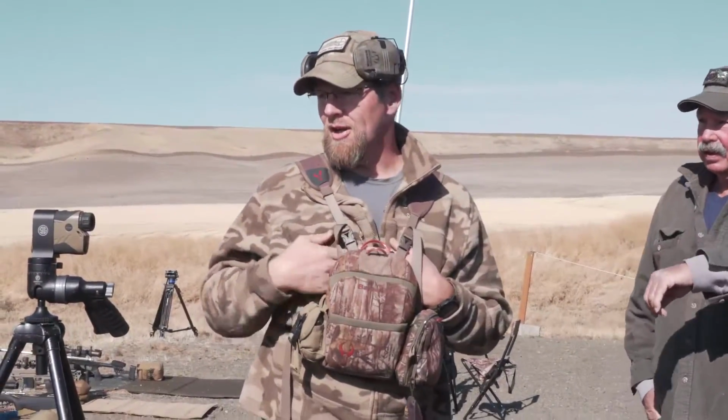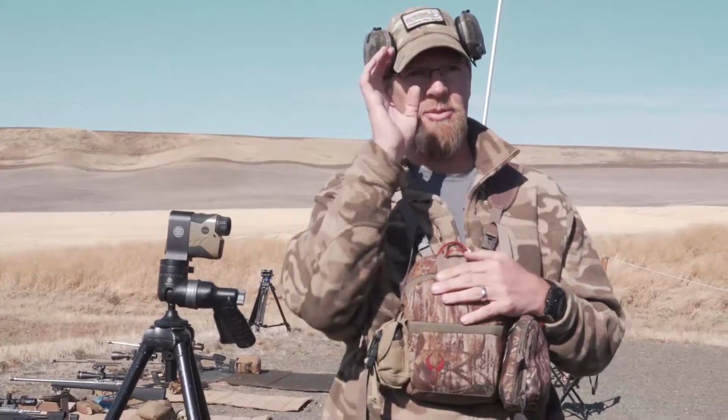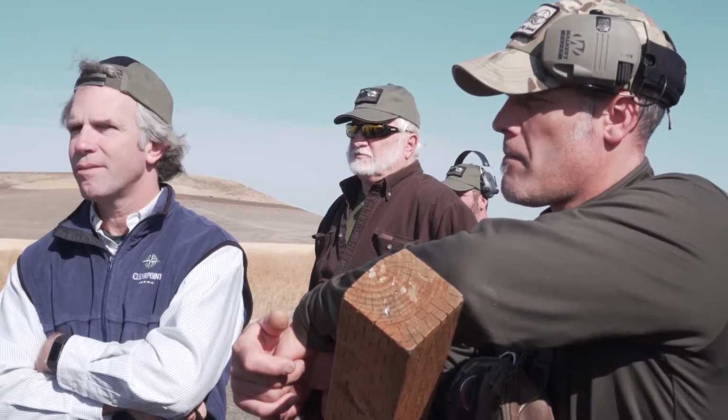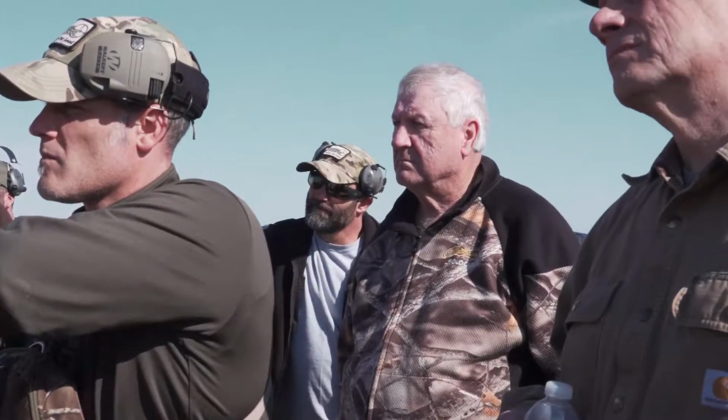Okay, we're going to talk about the laser rangefinders. I know some of you have different ones. How many of you just get up there and hit it once and go, oh, I've got the range, and then start shooting? How many have done that? Okay, we want to get probably a series of them, three or four if we have the time to do it. And try to get as stable as you can as well, because it's a laser.